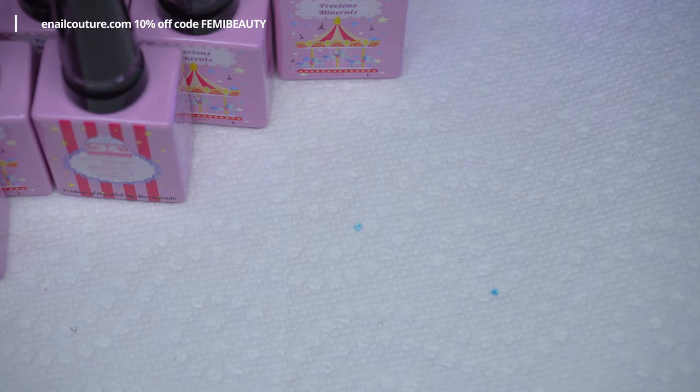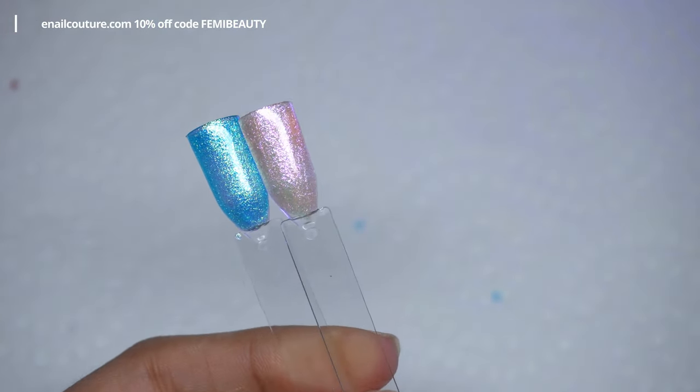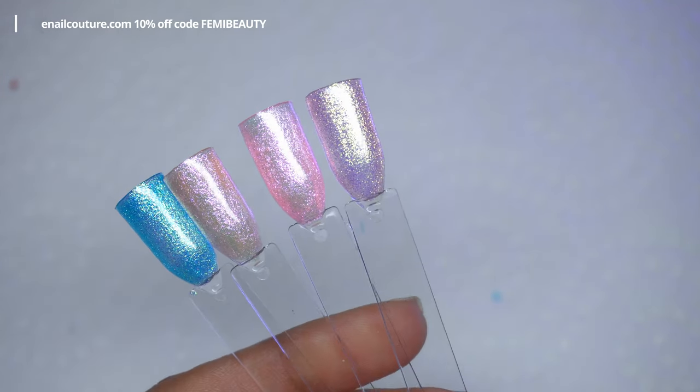That went by so fast. Wow. There's so many. Ooh. They look really nice next to each other too. Wow.